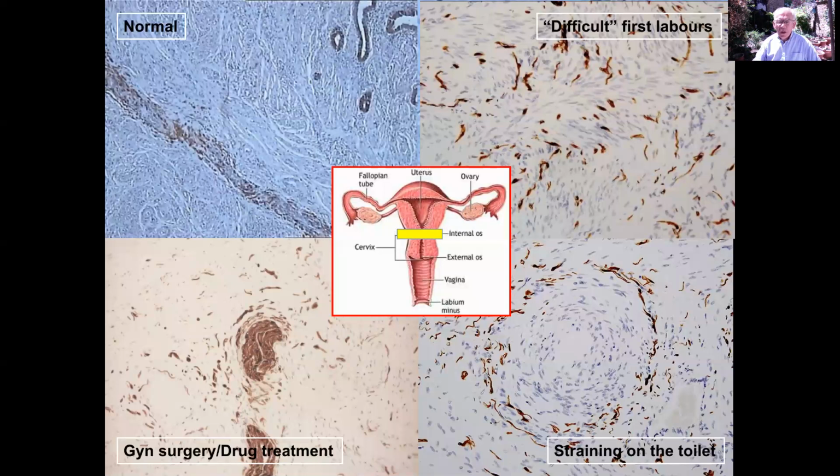So if that bit's injured, then the nerves are often injured as well, and cause this considerable difficulty in subsequent pregnancies. Now, when the nerve bundles are torn, they grow back in a very chaotic and difficult fashion. These are all different abnormal nerves, all expressing new stretch and pain receptors, same after some forms of surgery, same after straining on the toilet, but we're dealing usually with a difficult first labor when these women come back in their second and third pregnancies with this terrible neuropathic pain.